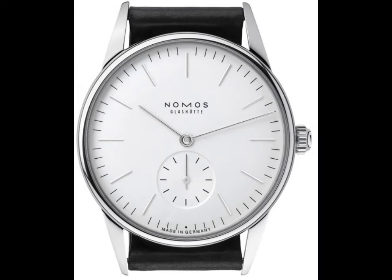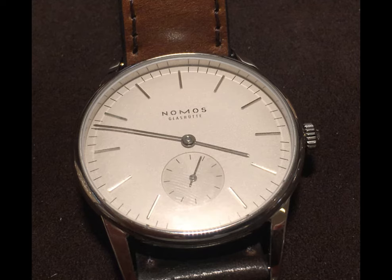But as you can see later in the video, when I show pictures of me having this Nomos on my wrist, it actually wears bigger than the size, and it looks just right. Stainless steel case, curved sapphire crystal glass front and back, 30 meter water resistance, so it's essentially splash proof. You wouldn't want to take this anywhere near doing the dishes or being caught in the rain or whatever, but such is the case. Power reserve is 43 hours.